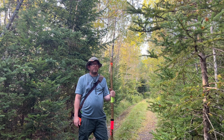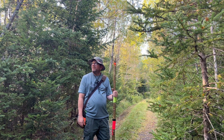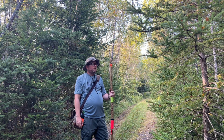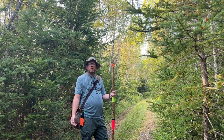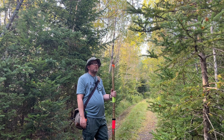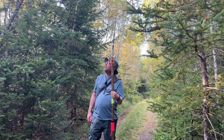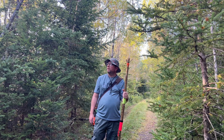So far, all I've seen is real small ones. They don't even have their pore surface yet. But I'm not against taking a couple of those if I can find any with some size to them. It's more about relaxing and just seeing what we can see out after supper. It's a beautiful evening. I'm just going to slowly work my way through and see what the universe wants to show me, and maybe we'll get some Birch Polypore, maybe we'll see something completely unexpected, who knows.